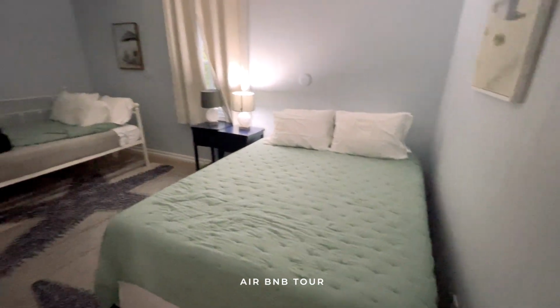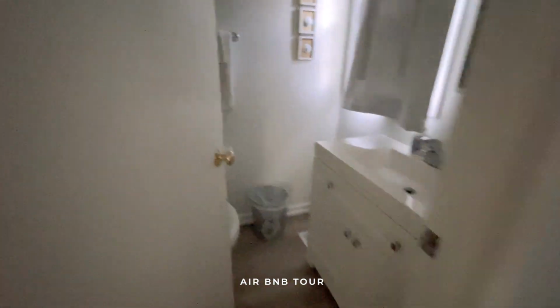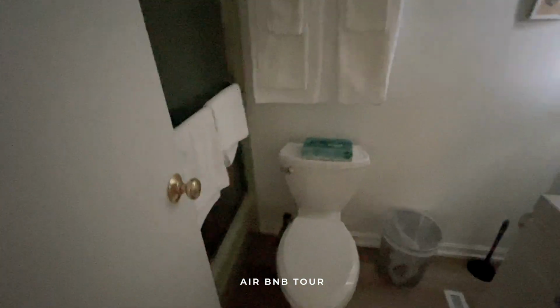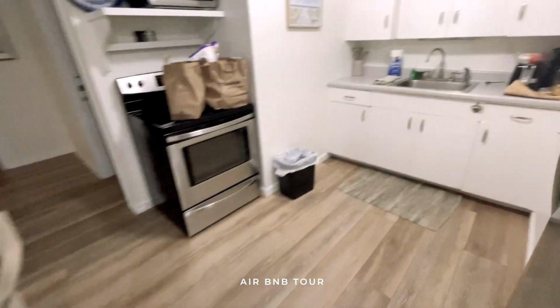Once you walked in, the small cottage had our room, which Jake and I shared with my brother. It had a large closet, an outside entry, and also our own full bathroom to use. Next, we'll head out to the living room, the dining room, and the small kitchen. All great. There was no dishwasher, so that was a lot of work.